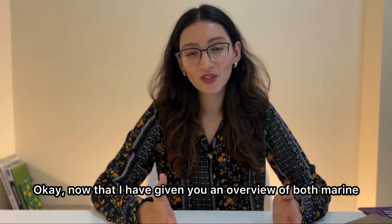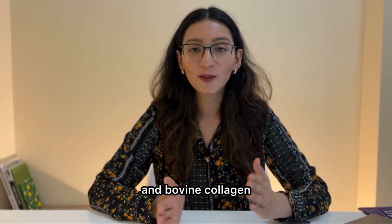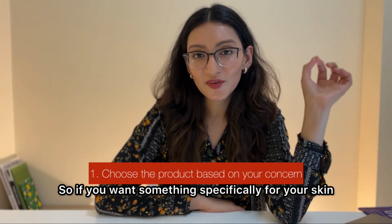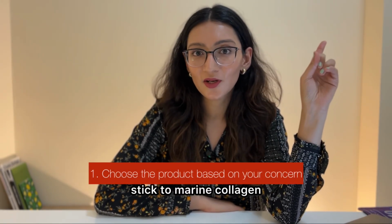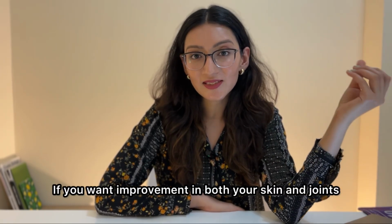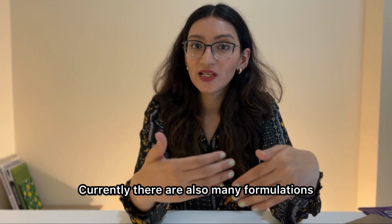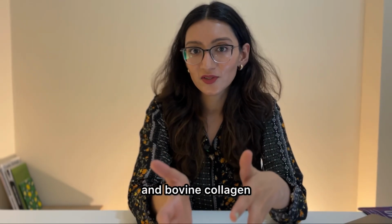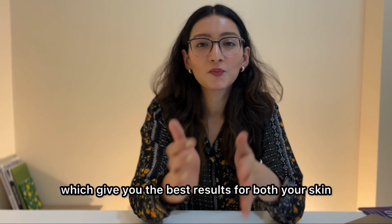Okay, now that I've given you an overview of both marine and bovine collagen, let's put them side by side and do a quick recap. So if you want something specifically for your skin, stick to marine collagen. If you want improvement in both your skin and joints, stick to bovine. By the way, currently there are also many formulations that contain a mix of both marine and bovine collagen, which give you best results for both your skin and your joints.